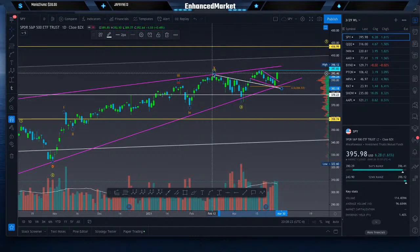Also, this white trend line right here, we had this previous resistance. We broke out, and we retested it. So we had multiple points of support right here. So this was a great area to enter if you wanted to play calls on SPY.